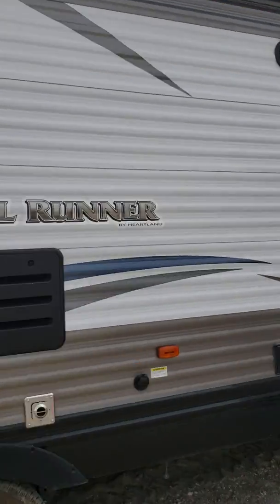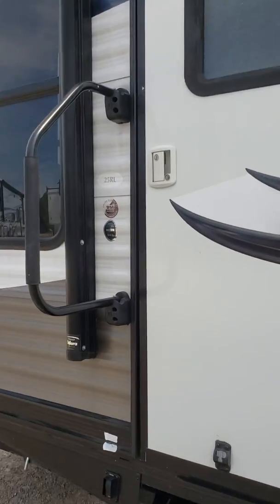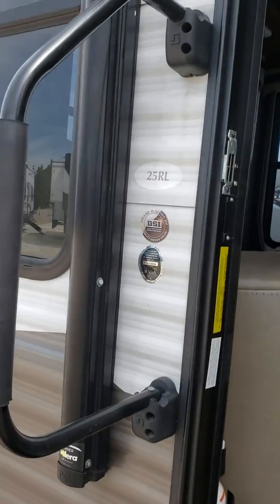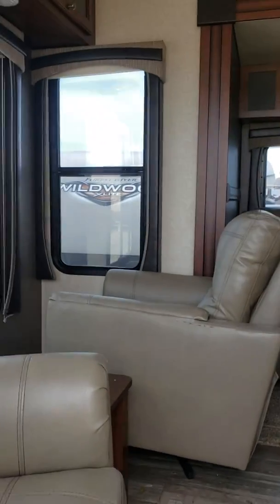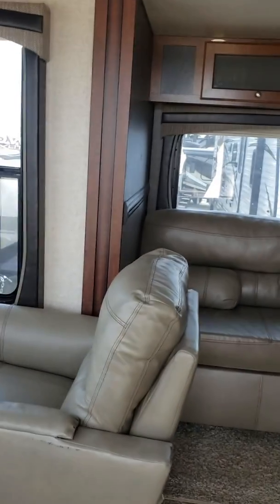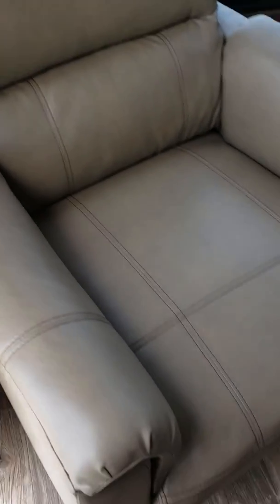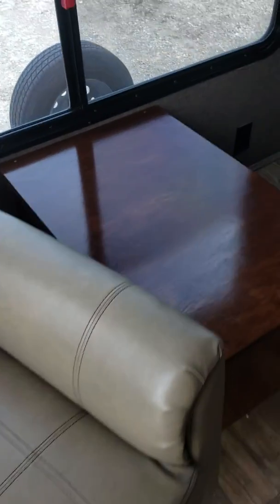Two doors. This is a 25 RL. There's the power stabilizers. Large grab handle. As soon as you walk in, you'll have the recliners. Side table.